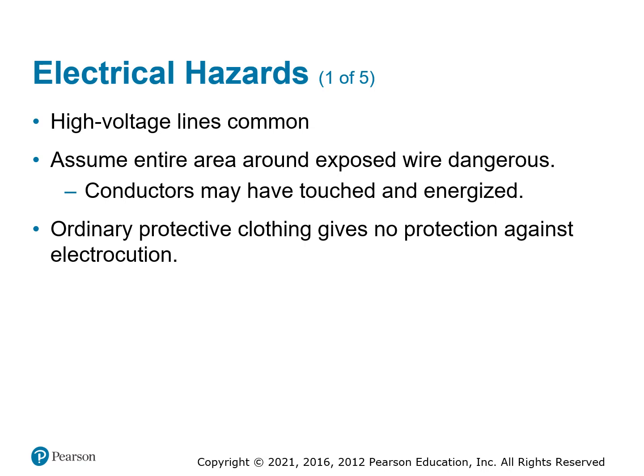Some slides on electrical hazards, and you will see these because a lot of times high voltage lines can be involved in the accident. Vehicle goes off the roadway into the ditch, strikes a telephone pole, knocks the telephone pole over, brings a high power line down. It's really not that uncommon.